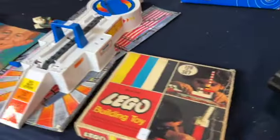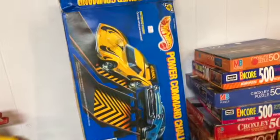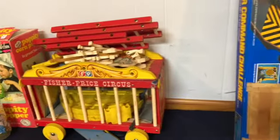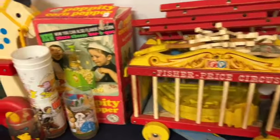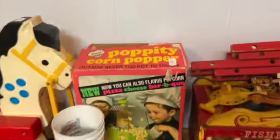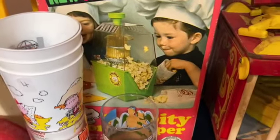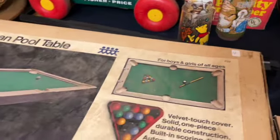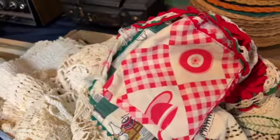They had a lot of guy stuff, like a lot of metal cars and BB guns and yeah, Hot Wheels. My brother used to have Hot Wheels. He had the thing that did the loop-de-loop thing and all of that. The Poppity Corn Popper Pizza Cheese Barbecue. It's cute. Cute graphics. I remember those miniature pool tables.